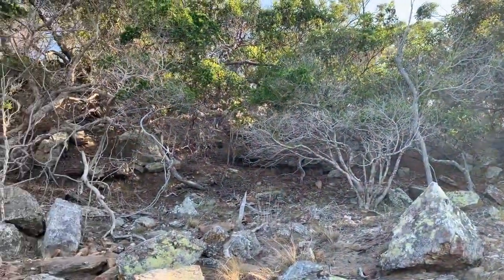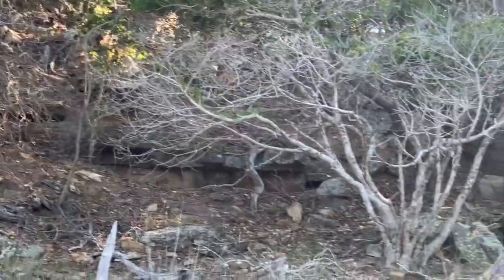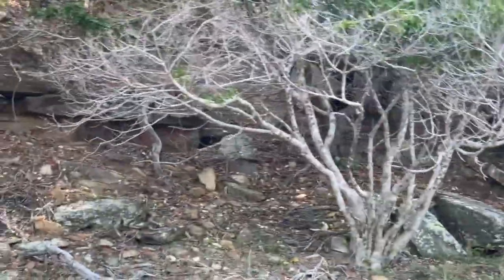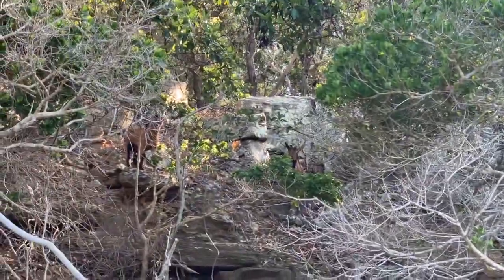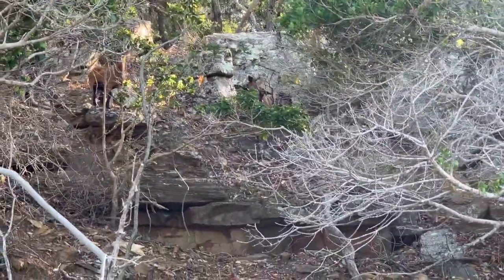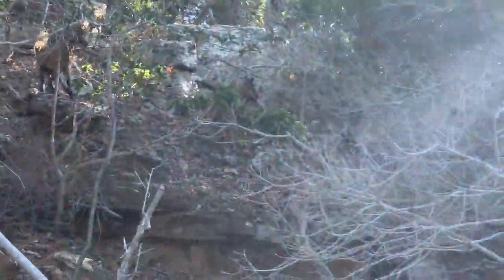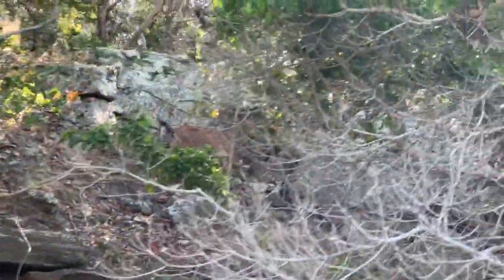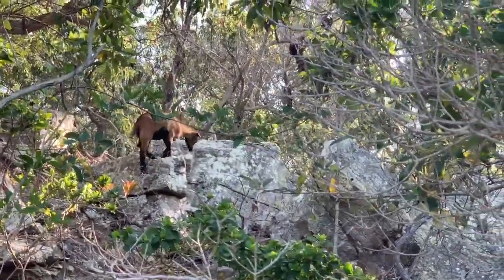So guys, as you can see that one, it's a goat. Heaps of goats here at the Keppel Island. See, this goat is a wild one. Pretty good to see.